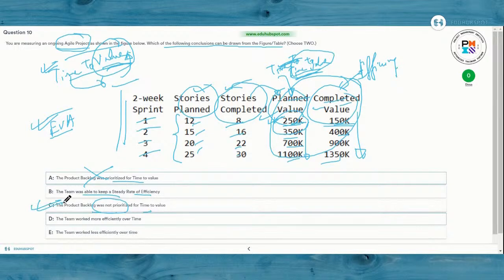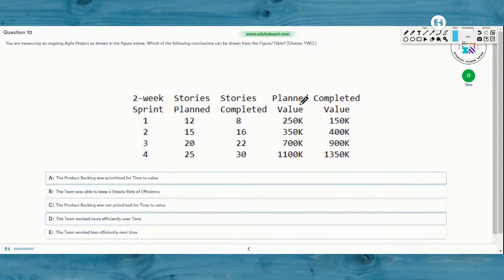If I mentioned earlier about option A, I possibly interchanged between these two options. But no, it's not option A. It is not prioritized for time to value. Option D, the team worked more efficiently over time. Absolutely makes sense. The team worked less efficiently over time? No, it's only about these two columns, and what you draw out of these two columns. Let me again clear the window for all of you and look into these values.